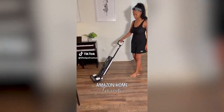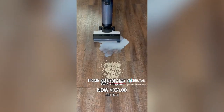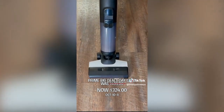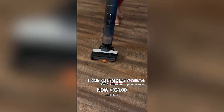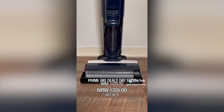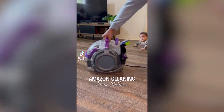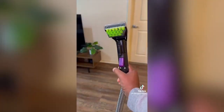Amazon Home Favorites. If you have hard floors such as tile, laminate, vinyl, or hardwood floors, this cordless vacuum and mop combo is a great investment, especially if you have kids, pets, or high traffic homes. This vacuum and mop can handle the worst messes that are usually a hassle to clean. I love that it has separate tanks for the fresh and dirty water, so you're always cleaning with fresh water, and there's also a self-cleaning function so the brush remains clean in between uses while it's charging on the docking station.